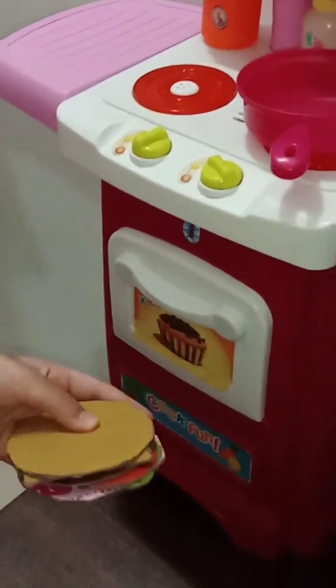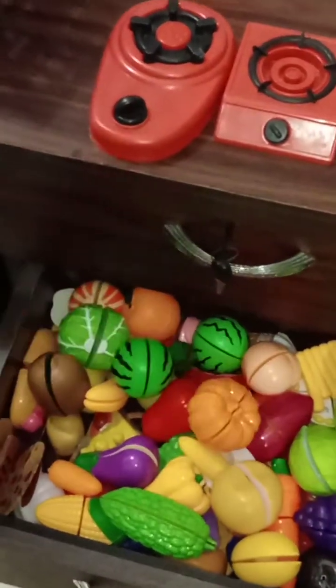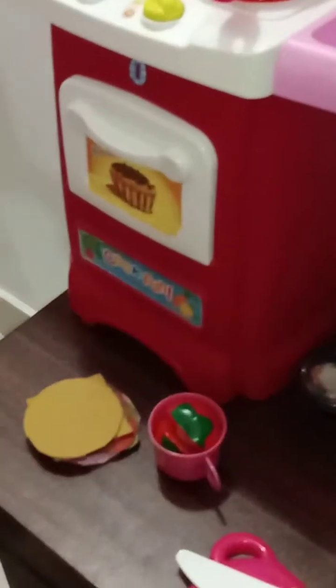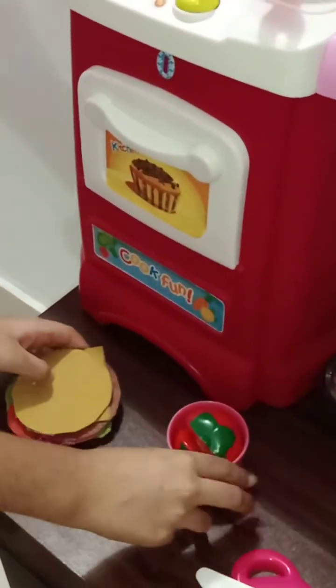Okay, now we're going to make juice really quickly. So we need our strawberry, and we have to cut it, and okay, our juice is done. Our meal is done. Now let's taste it. So good.